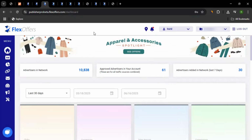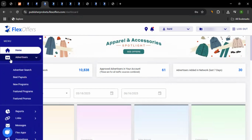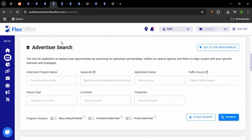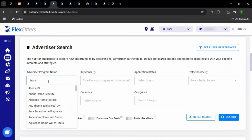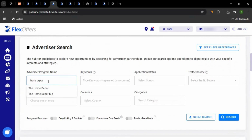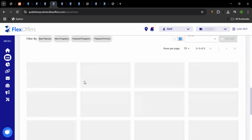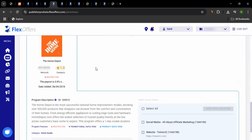So how do you find the affiliate program of Home Depot? For that, you have to look at the left-hand side menu bar, hover over advertisers, and click on advertiser search. It will take you to this page. Over here, you can scroll down to the section advertiser search and within advertiser program name, you can start typing Home Depot. And from the drop down, you can select Home Depot. Once you've selected, click on the search button. It will load the Home Depot affiliate program and you would be able to see the title.